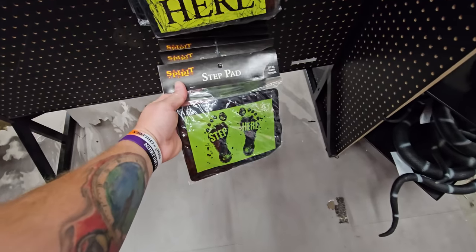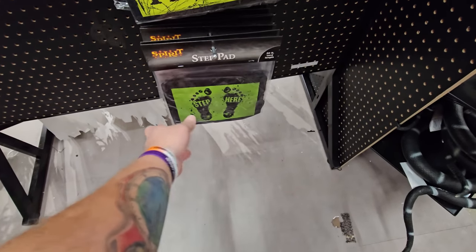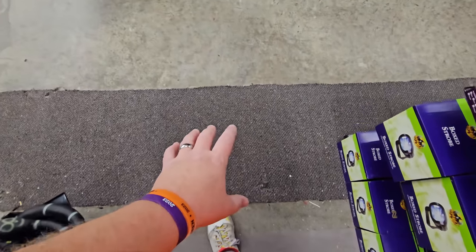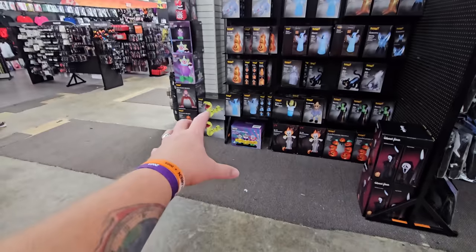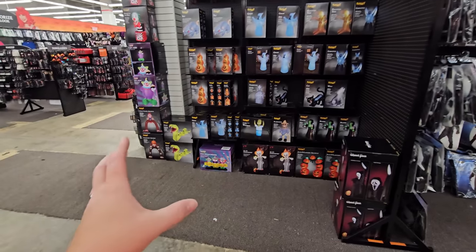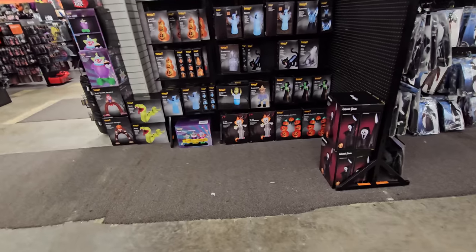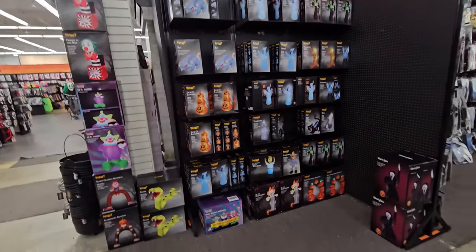Why do you need a 20-foot cord, you ask? Well, you remember the one store that I came in and they had this hidden underneath like the doormat thing, and I stepped on it as I walked in and the animatronics were way up here, and then they went off by the time I got up to them? That's exactly why you want that long cord. Here's all the inflatables over here, and how cool is this, guys?